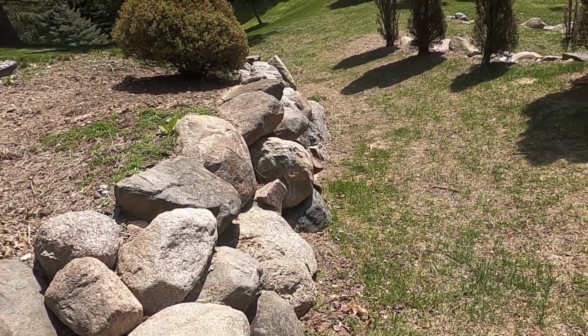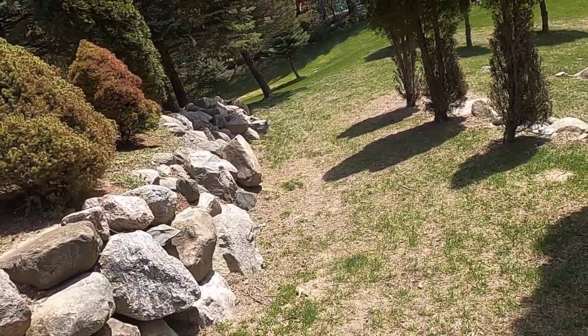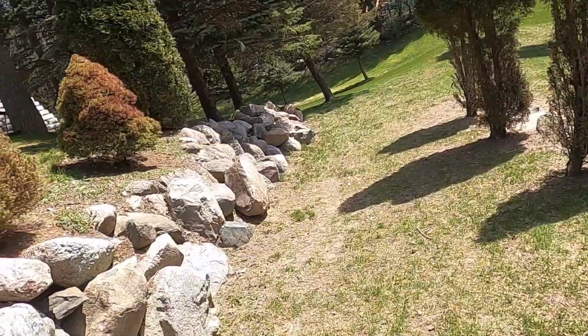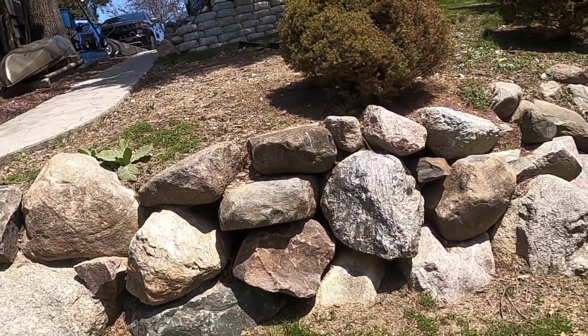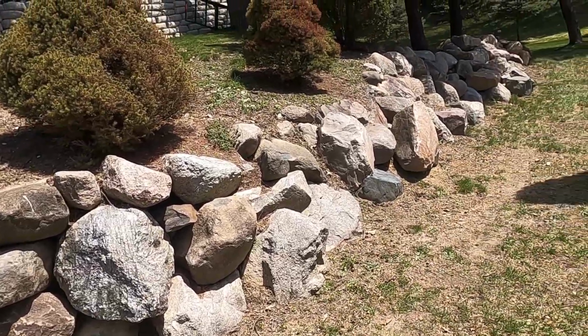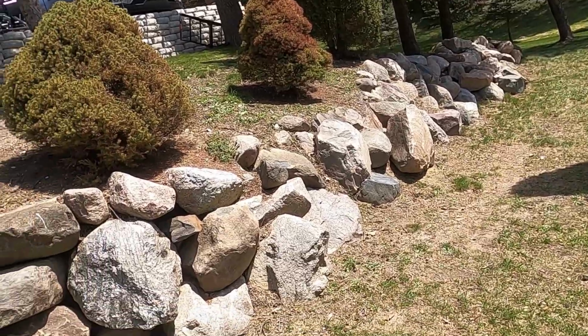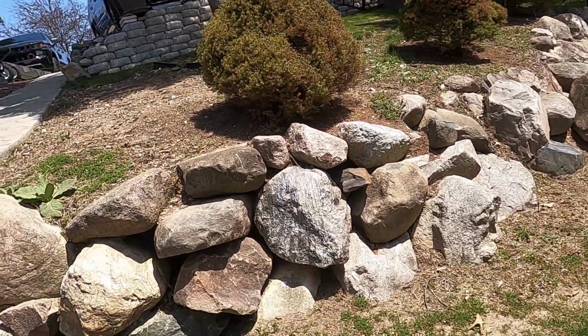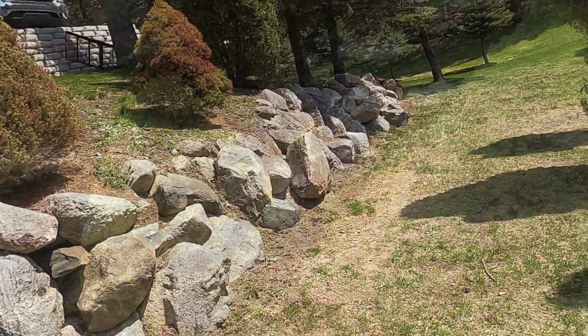We do have Massasauga rattlesnakes here in Michigan. And I'm always on the watch for them among our rocks. But I've been here 20 years and I haven't seen the Massasauga yet. I've seen plenty of garter snakes.